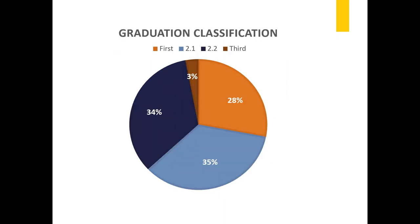And the reason why that's the case is because we drive quality into our degree structures. So if you have a look here, again, 28% of our students have obtained first class honours degrees, 35% gain two ones, so upper seconds, 34% gain low seconds, and only a small number gain third class honours degrees.